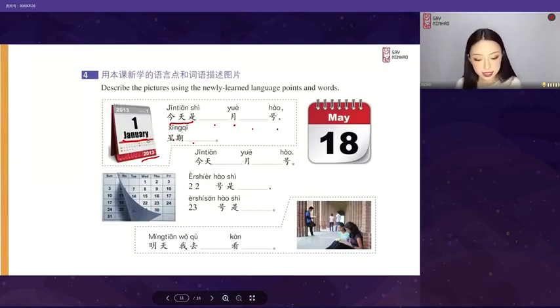今天是几月几号? 星期几? Okay, try to fill in the blank first one. 今天是一月一号, right? January the 1st, so 一月一号. And 星期几, the week, try to put it in.